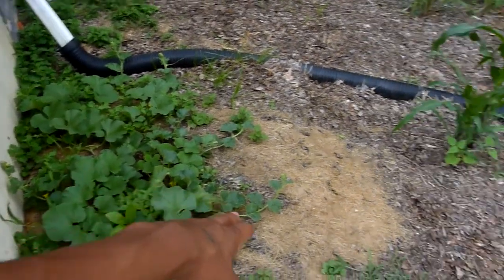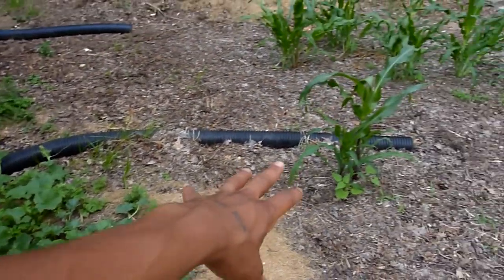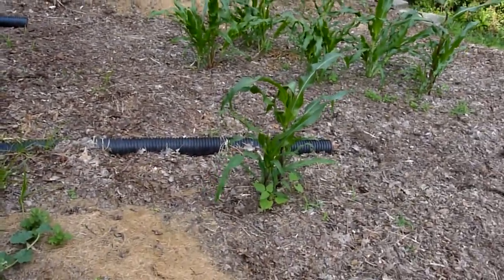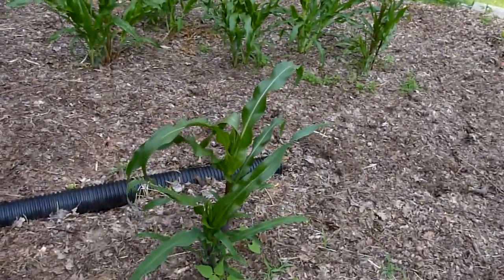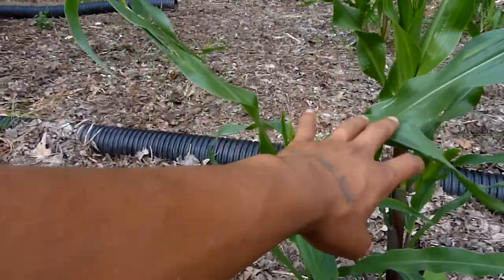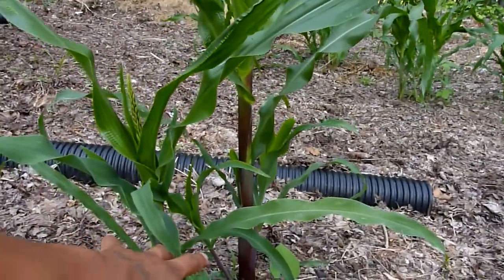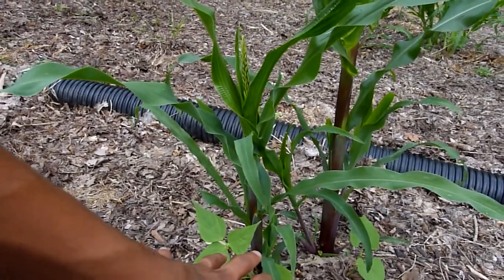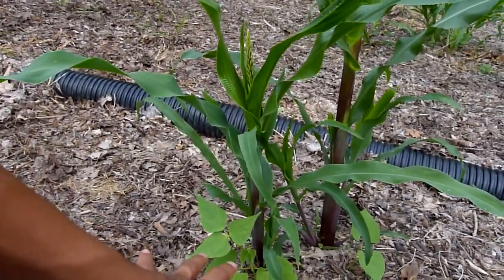So there's another one there as well, and I'm hoping that this one will grow out and be a ground cover for this painted hill corn. So this is the painted hill corn from Botanical Interest. It's shooting out tassels, and it's a little bit small. We did put this in a little bit later in the spring. I would have liked to put it in a little bit earlier. Either way, it's going to be okay.